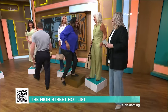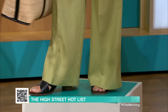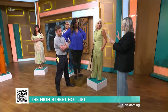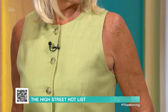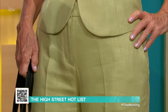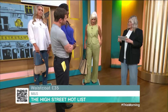Co-ord. So, we have arrived at our final stop, which is M&S. I'm pretty sure everyone will have seen the amazing spring-summer campaign that's out all over your TV screens, all over social media. These are the hero buys of the latest drop. That's the second one that's come out today. Linen is a hero fabric, as Dermot was just mentioning, and tailoring is a really key part of their spring-summer collection. So the waistcoat is £35. The matching trousers are £39.50.